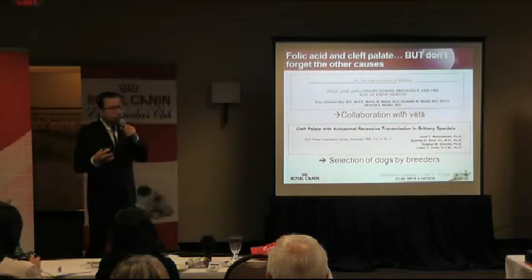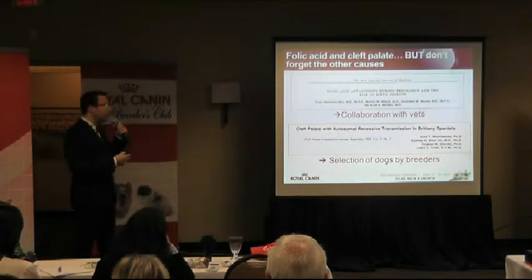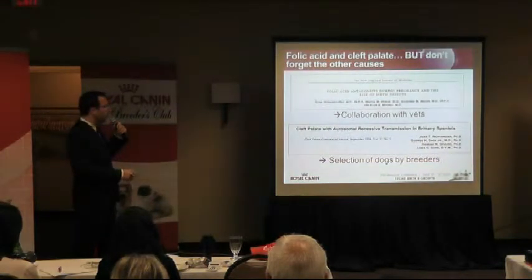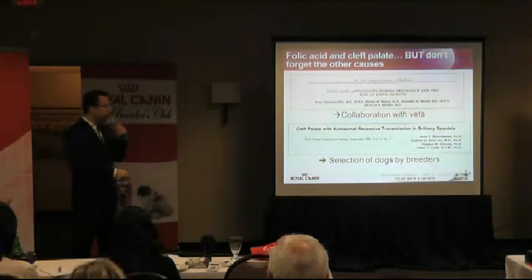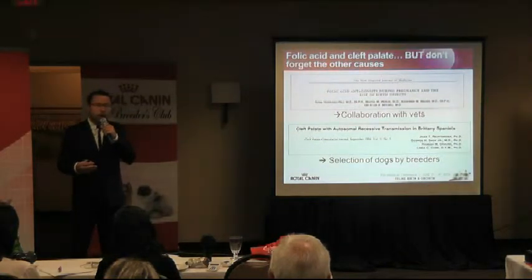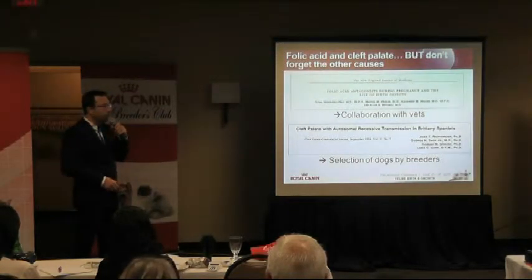And in dog, one more time, sorry for this, there is some publication showing that there is a genetic risk, a genetic predisposition of cleft palate in this population of dogs. So, folic acid is one point for the prevention, but it's not everything. Drugs and selection can also play a role. So, you can decrease with folic acid, but there can still be a problem, thanks to these two other points.